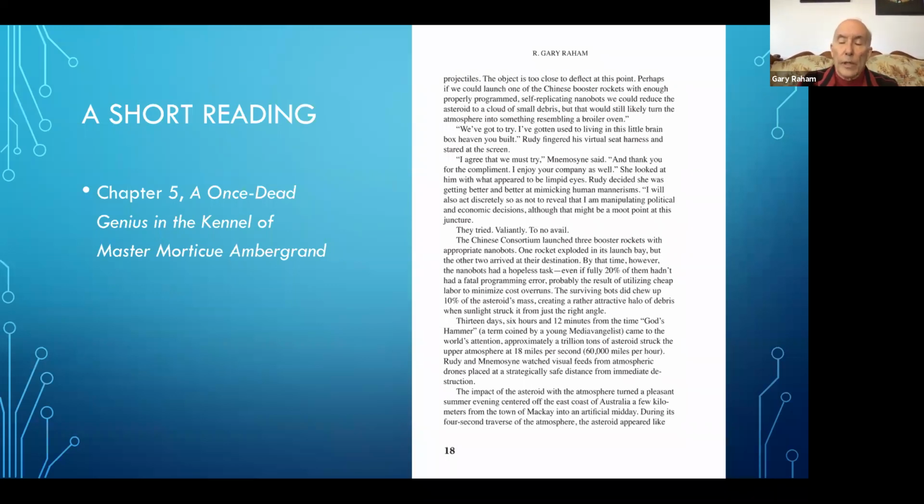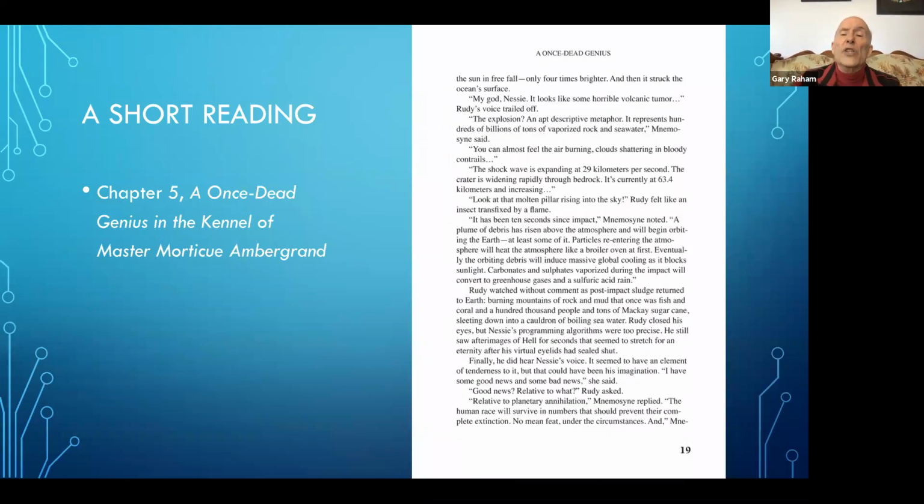During its first 4-second traverse of the atmosphere, the asteroid appeared like the sun in free fall, only 4 times brighter. Then it struck the ocean's surface. "My God, Nessie, it looks like some horrible volcanic tumor," Rudy's voice trailed off.